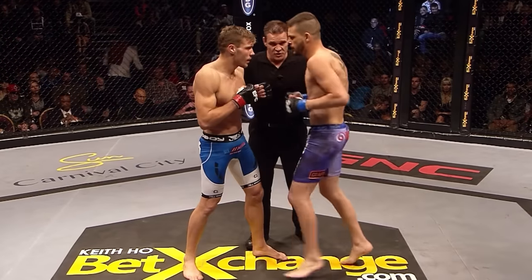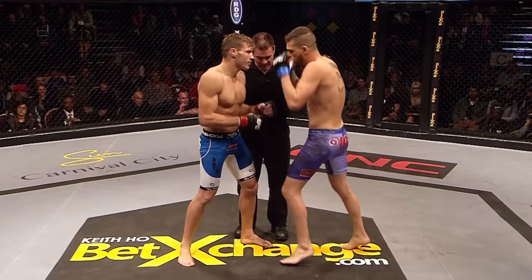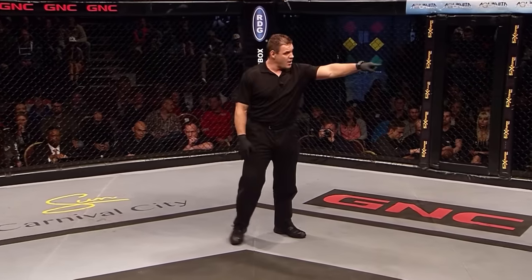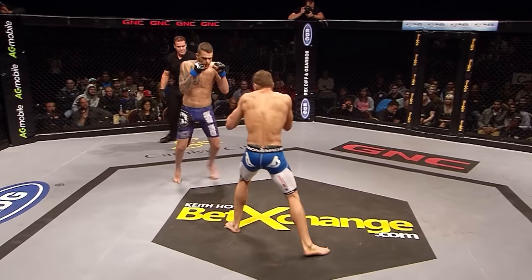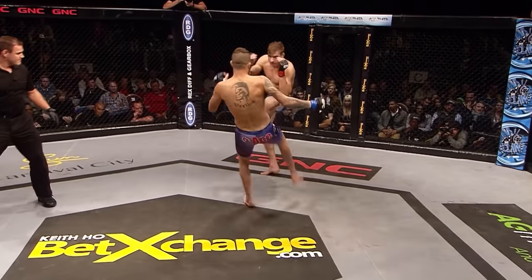Just to remind you, it's 5 rounds. Touch gloves, back to your corners. Dricus, are you ready? Let's fight. And here we go, round one underway, Du Plessis in the all blue, Bagatti in the blue and white.